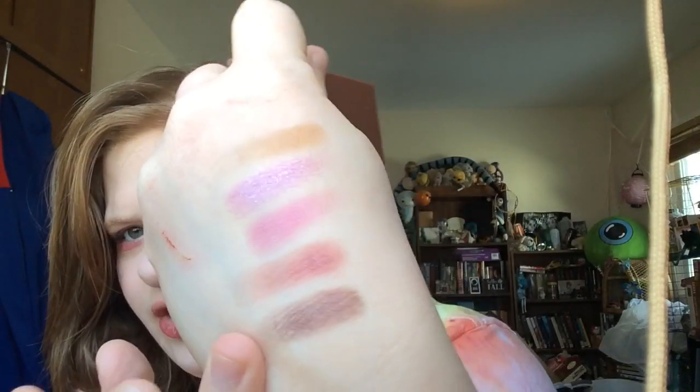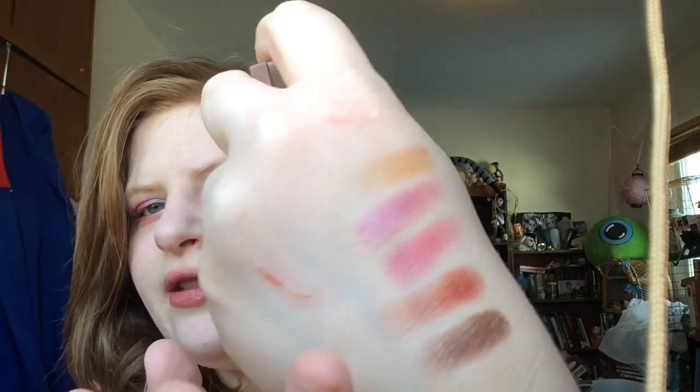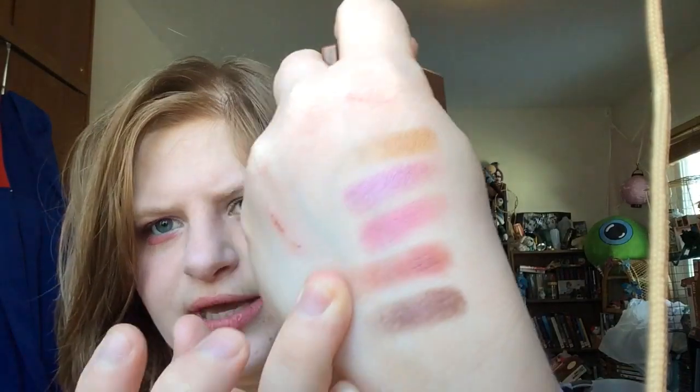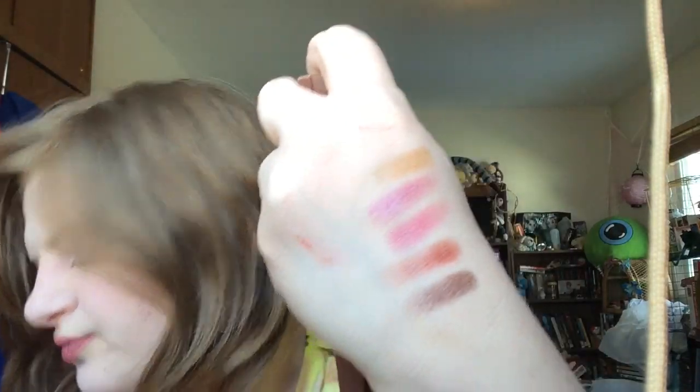But yeah, so this is the deep brown with a little bit of pink purple shimmer in it. And then this one is a dirty red with a little bit of purple in it.